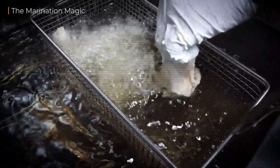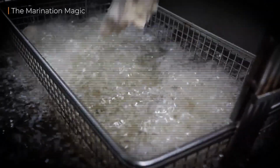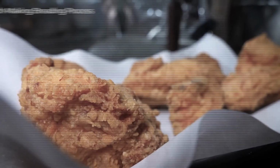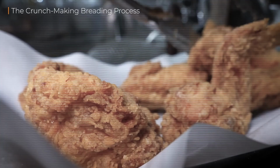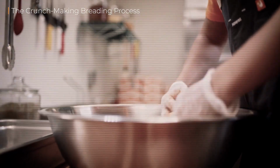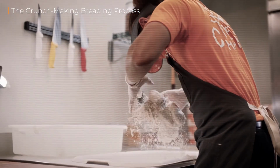But how does Popeyes get that unmistakable, ultra-crispy coating that has you diving in for more, no matter how hot it is? Let's get to the heart of what makes Popeyes so legendary. That unmistakable, shatteringly crispy crust. After the chicken has marinated for up to 12-24 hours, it's ready to take on its golden, crunchy armor.